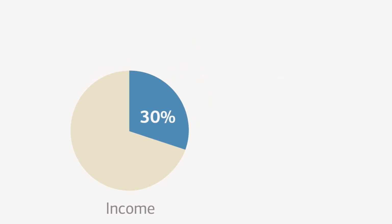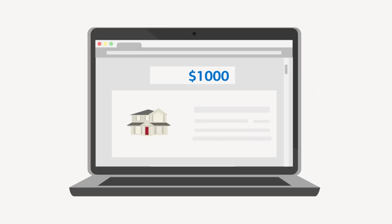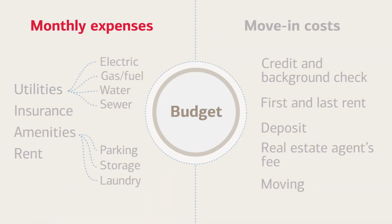So say we're looking at an annual salary of $40,000. In this case, your budget will be 40,000 times 0.3 divided by 12, which is $1,000 per month. Now, this doesn't mean you're going to go right out and look at rentals listed at $1,000 a month, or that really nice place you see for $1,050. First, let's think about some other monthly expenses you'll have in addition to your rent.